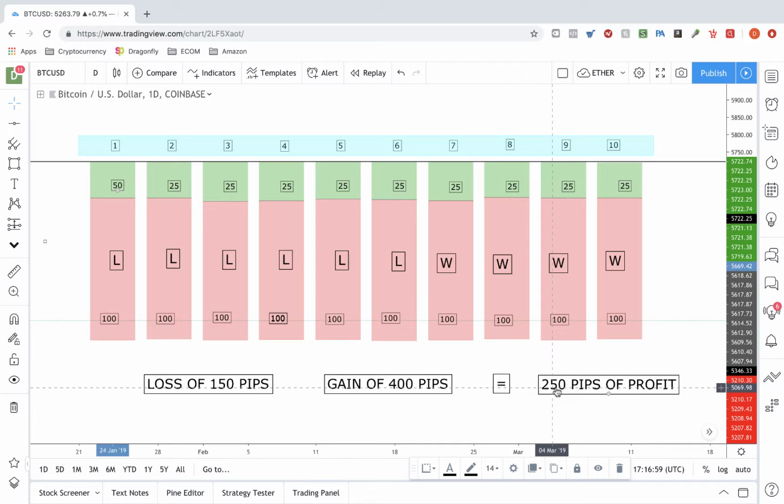Keep this in mind when taking trades, guys. Follow these tactics and you will win more money than you lose every week, even though you lost more trades than you won every week.